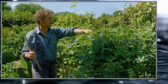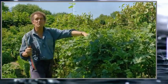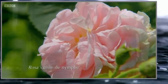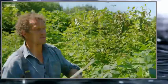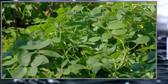This is an alba called Cuisse de Nymphe, a nymph's thigh. It's a glorious flower and tough too. This plant will take a lot of hacking about. This is all the pruning it needs in order to give you a really good display.